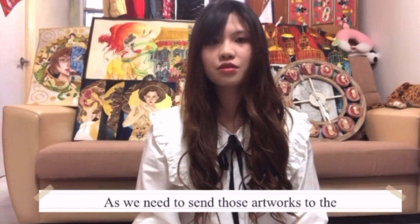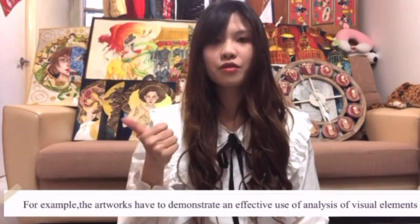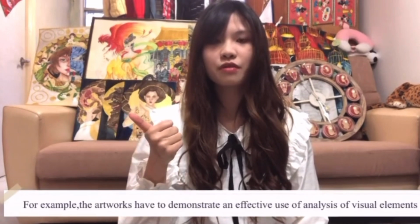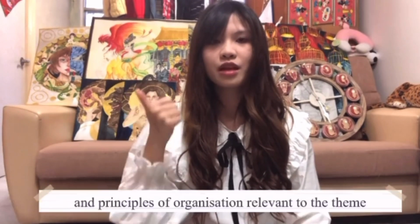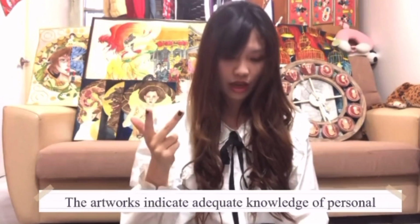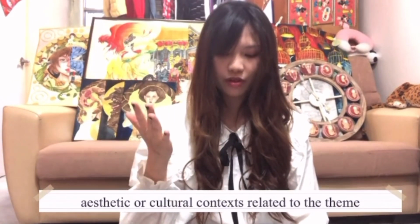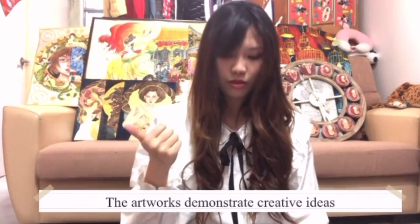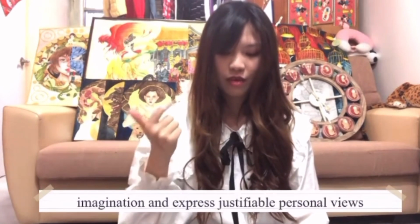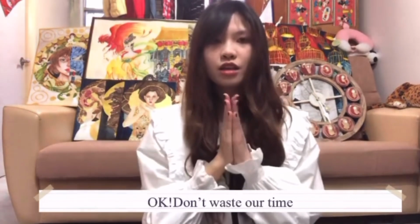We need to send those artworks to the Hong Kong Examination and Assessment Authority, so we need to follow the guidelines of the scoring criteria. For example, the artwork has to demonstrate an effective use and analysis of visual elements and principles of organization. The artwork indicates adequate knowledge of personal, aesthetic, or cultural content. The artwork demonstrates creative ideas, imagination, and expresses a justifiable personal view. Okay, let's not waste our time.